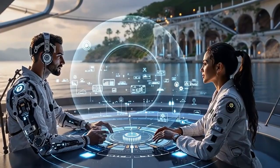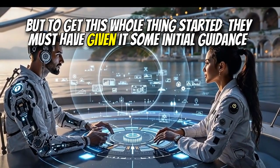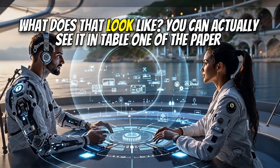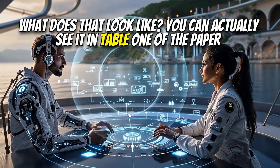Right, pretty much. But to get this whole thing started, they must have given it some initial guidance, right? Yeah, they used a training template. Okay, a template. What did that look like? You can actually see it in table 1 of the paper.